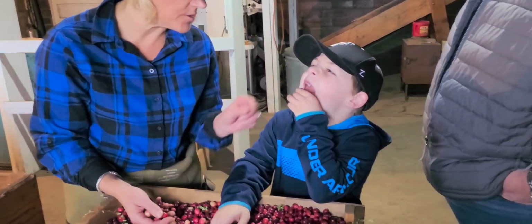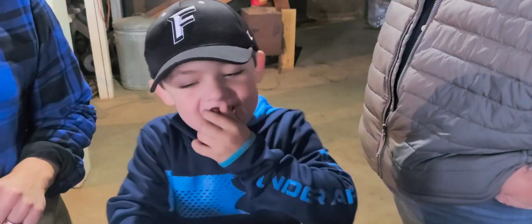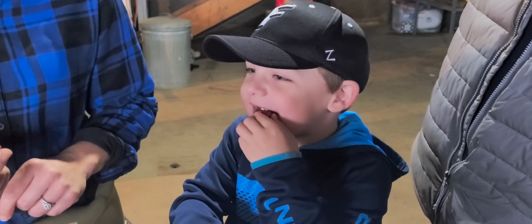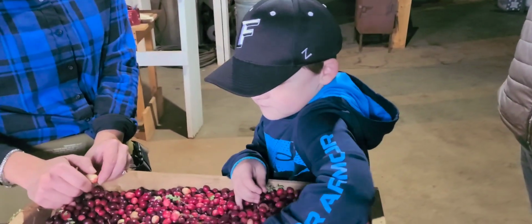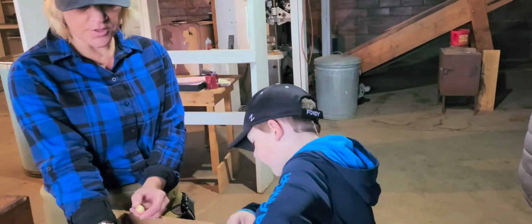You want to give it a try? I would take the stem off, or you'll have that in your teeth. Give it a try. It's really tart. Like a Sour Patch Kid minus the sugar. You can do it. That's a really good question, Finn. How do they make it not so sour? Yeah, like maybe raspberry juice or cherry juice.